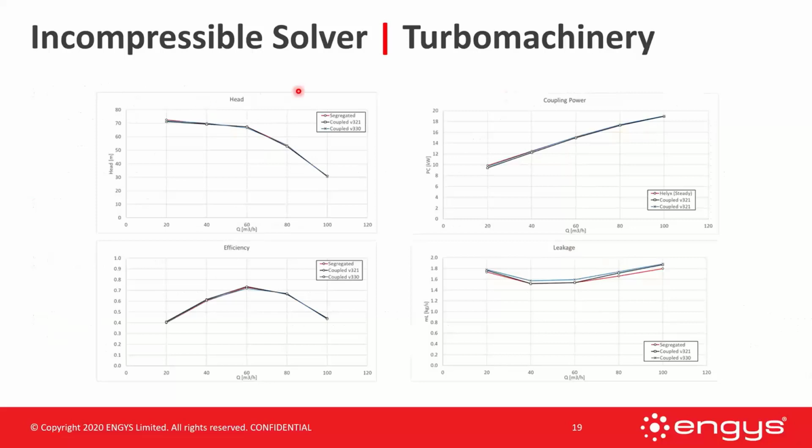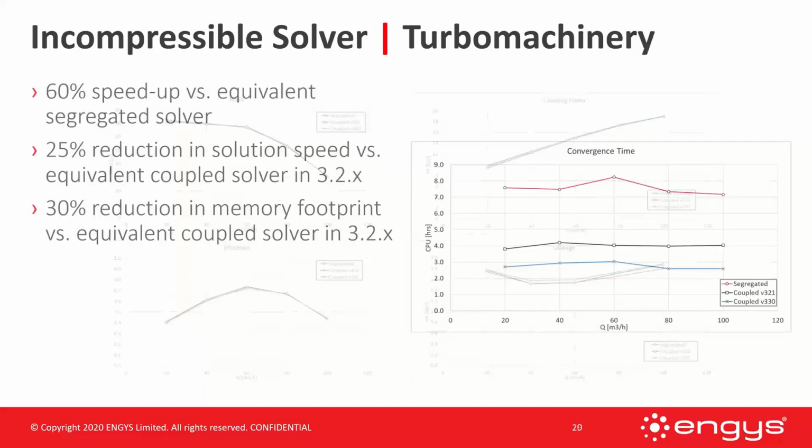So here, if we look at head, coupling power, leakage, and efficiency, we can see that there's virtually no difference between the segregated and the 2 versions of the coupled solver. In most of these plots, there's a minor difference between a previous version of the coupled solver and the new coupled solver, but for all intents and purposes, it's really identical between the 3 different comparisons. What's important is the speed between the 3.